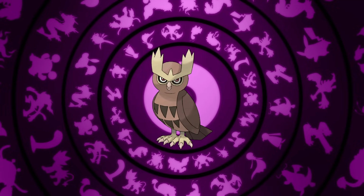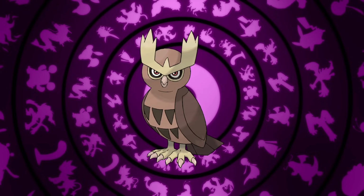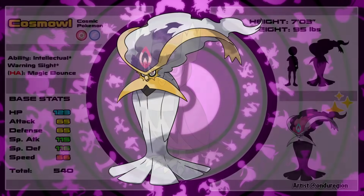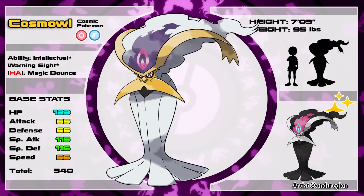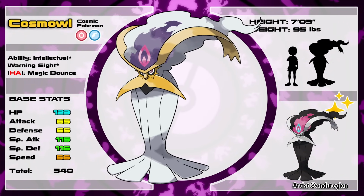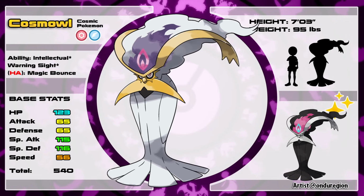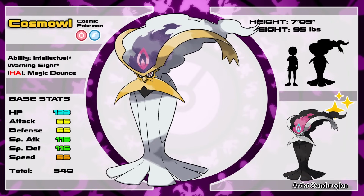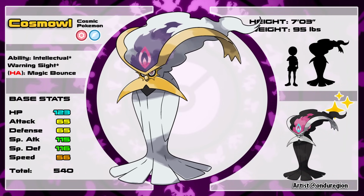Now let's move on to a Gen 2 bird who honestly should have been a psychic type from the get-go, but better late than never, I guess. Introducing Cosmowl, the psychic flying type Pokemon. Now, I typically am not a fan of a solid white color design on a Pokemon, but this Cosmowl is the exception. With its gold accents, and to top it off, its shiny is just so good with the black and silver. I mean, I need to have it.